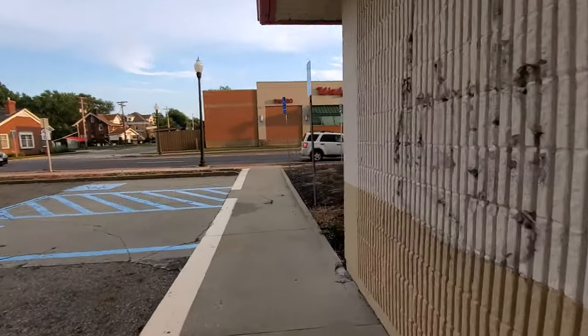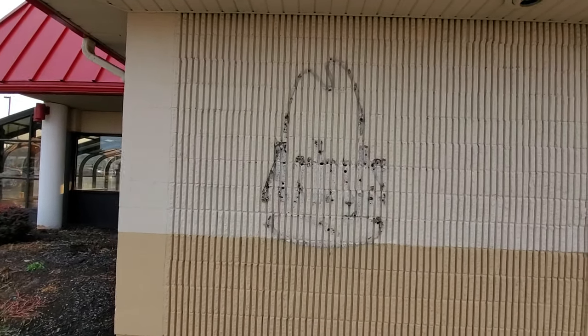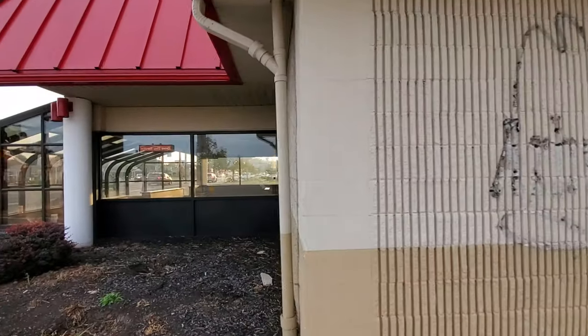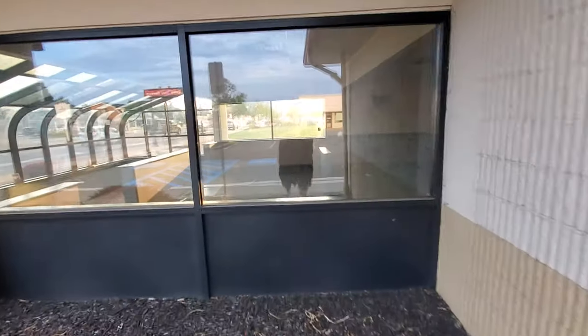Let's make our way around here again. One more look at that, because that is so sweet. Arby's hat label scar. So awesome. And here's the... Yeah, you can see straight through here, man. This is awesome. Check it out. There's still a little bit of reflection, but it's evening and the sun is going down, so we can see in here better than we usually are able to when we're looking through glass.